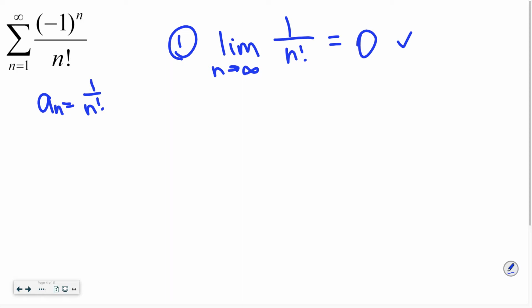Now, the derivative is not going to help us determine if a sub n is decreasing or not. So I would suggest using either the difference or the ratio test. Do you have a preference? Say ratio. Okay. In this case, ratio would probably be our best bet. In the ratio test, I want you to compare a sub n plus 1 divided by a sub n.